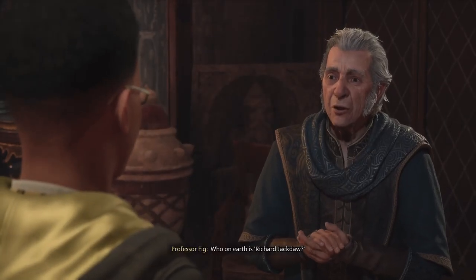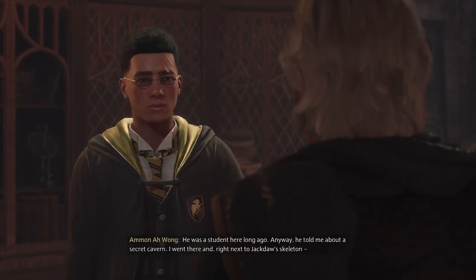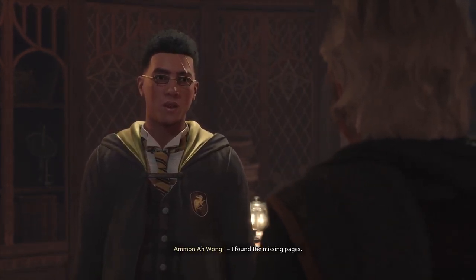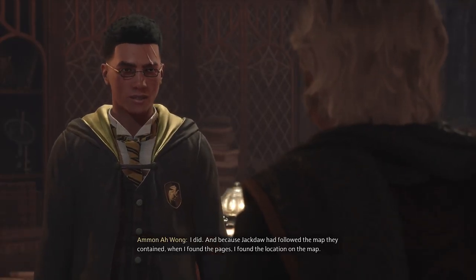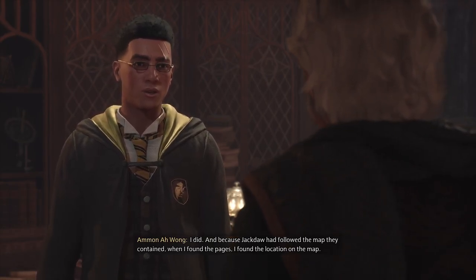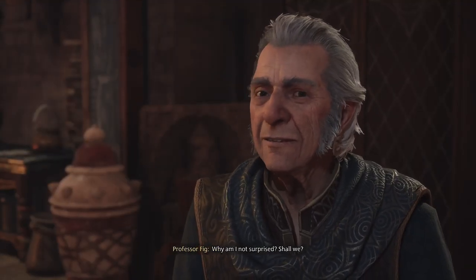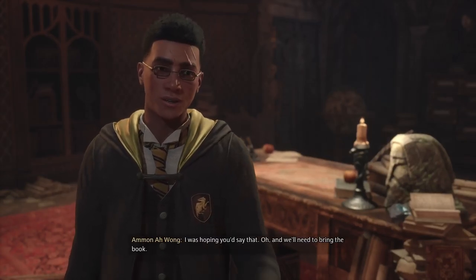Who on earth is Richard Jackdaw? He was a student here long ago. Anyway, he told me about a secret cavern. I went there, and right next to Jackdaw's skeleton, I found the missing pages. You found the pages? I did. And because Jackdaw had followed the map they contained, when I found the pages, I found the location on the map. Believe it or not, it's a room below Hogwarts. Why am I not surprised? Shall we? I was hoping you'd say that. Oh, and we'll need to bring the book.